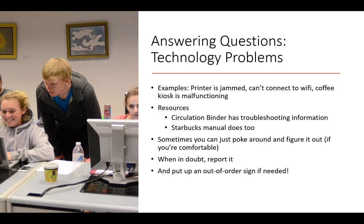We also get asked when people are having trouble with technology. For example, if the printer is jammed, someone can't connect to Wi-Fi, or the coffee kiosk is malfunctioning. Again, you can find solutions to some of these problems in the Circ binder, which has a technology section, as well as a section on the Starbucks kiosk. There is also a manual for the Starbucks kiosk, which is located in a drawer next to the kiosk.